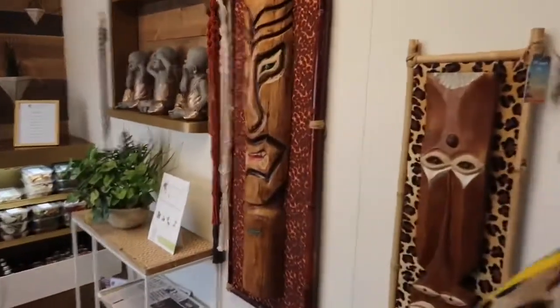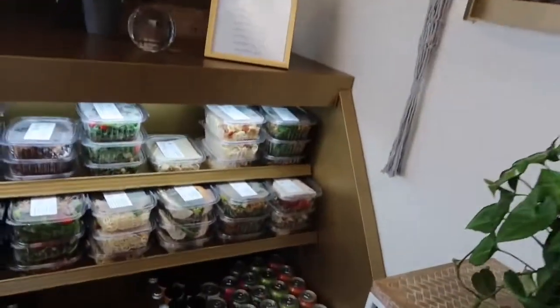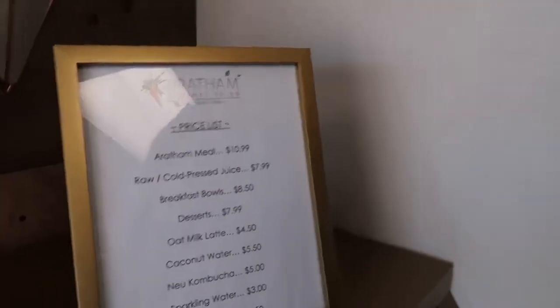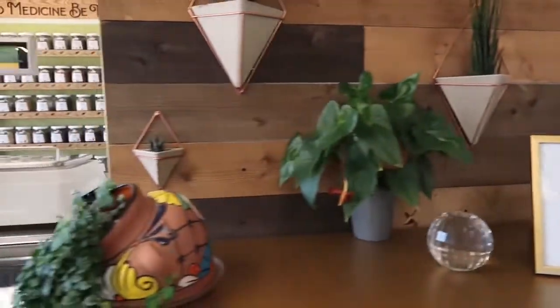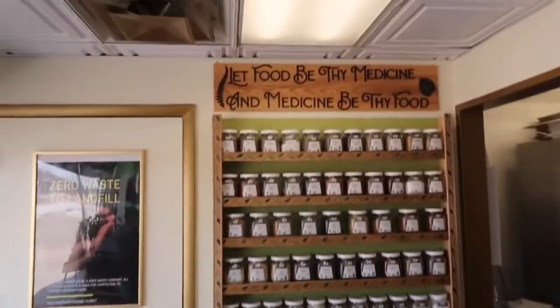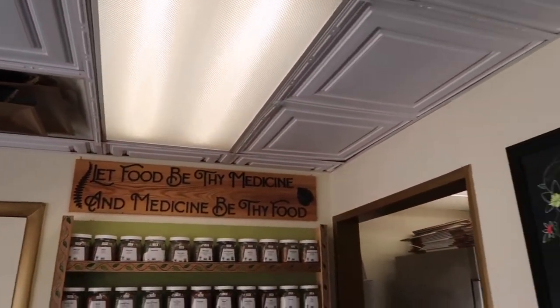I was immediately taken aback by the beauty. Look at that background. Beautiful. Let's go in. Here we go. Okay, let's see. So look at all the beautiful, delectable items. I saw herbs. So many good yummy treats here. I actually have picked up the carrot cake already. And look at all the spices. That's all you need. Let food be thy medicine and medicine thy food.